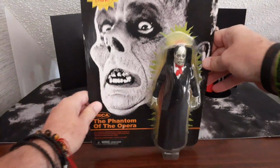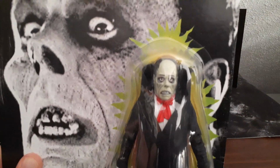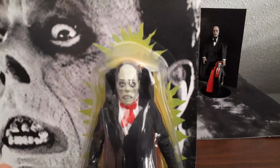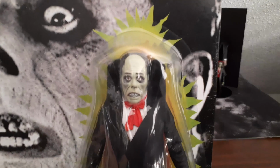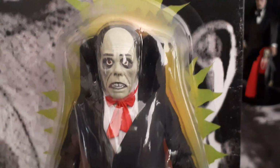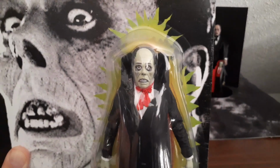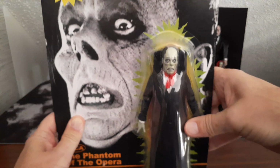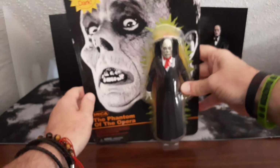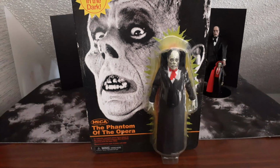So here is the figure on the card, and I'm just going to give you a quick close-up here. Of course, we've got that glare, and things are going to get a lot better once I open this thing up. But yeah, it really does look a lot like the original. Of course, they're going with the molds that they have done for their new Universal Monsters line, but they're trying to tailor them to look as much like the originals.